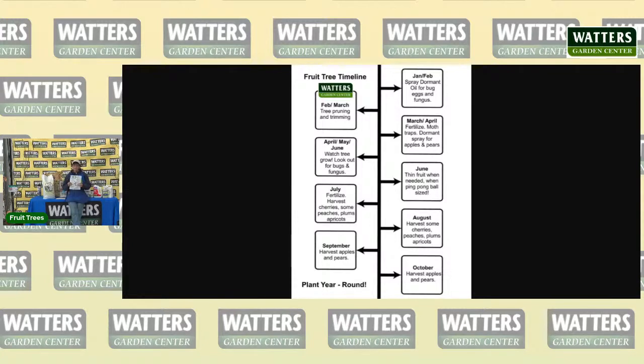You can also start harvesting your cherry trees. Most of your cherries do start ripening sometime in July. Of course, we have strange weather patterns here, so it just depends on the year when you're actually going to go, but most of them will start fruiting or being ripe at the end of July. Some of your peaches as well, plums, and apricots.